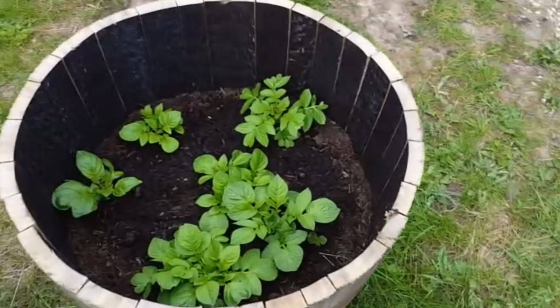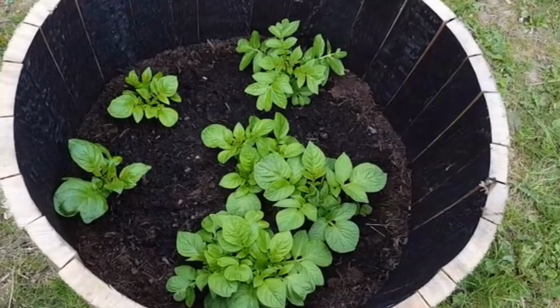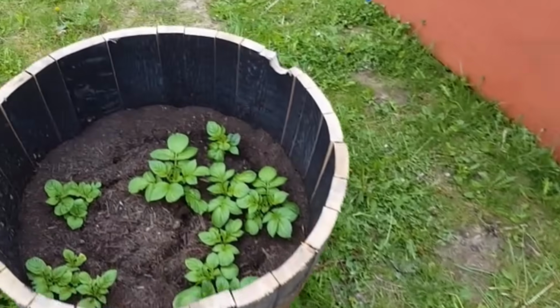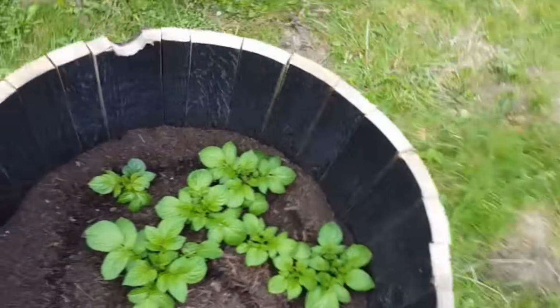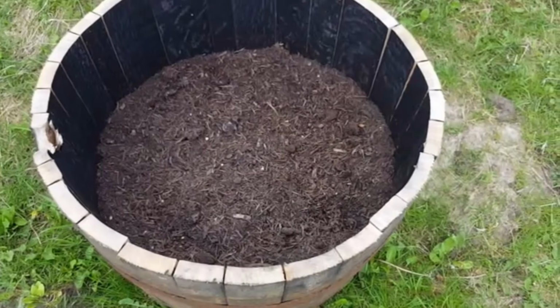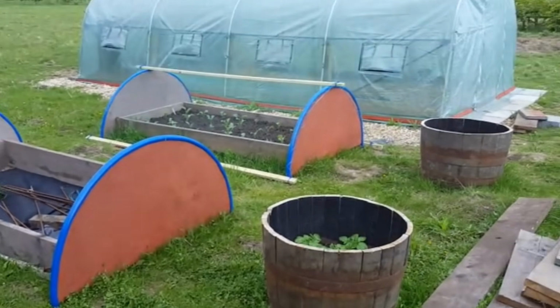Potatoes coming on really strongly. They're going to need some more compost in there shortly to cover them up a little bit and encourage them to put on more growth, and of course more spuds underneath. And then at some point this last container is going to get something in as well, probably another crop of potatoes to follow on from those two, but we'll see how we get on.